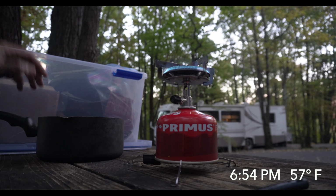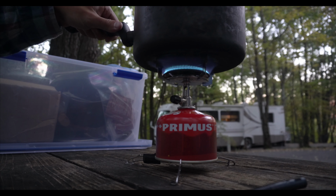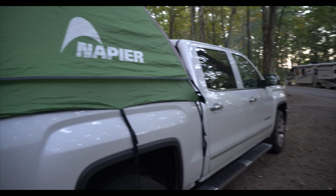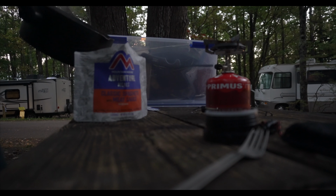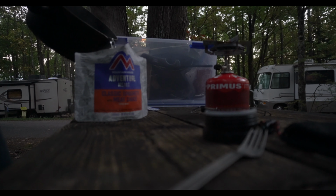After the hike, I went to the campsite, started to boil some water, and set up the tent. I was going with spaghetti and meat sauce for dinner again because of how good it was the first time.